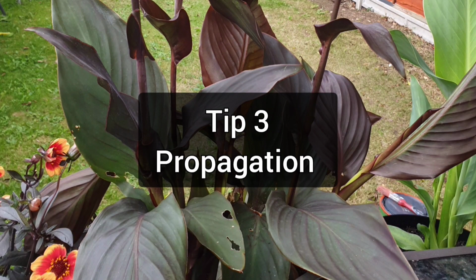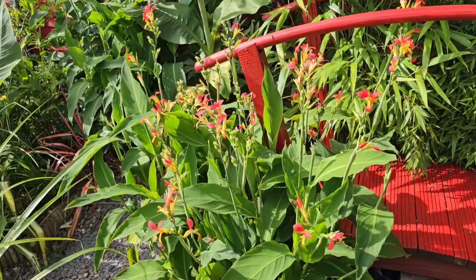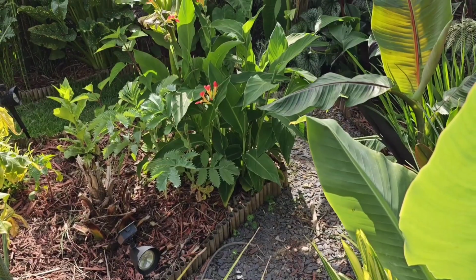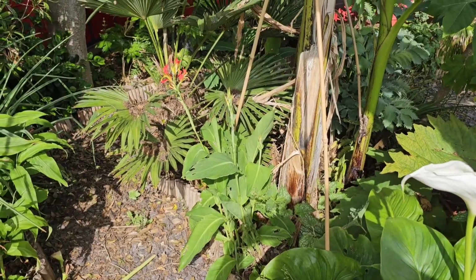My 3rd tip is to propagate. One of the easiest ways to do this is through division, and my cannas are one of the best plants to do that with. This canna I've got in several places of my garden. It's a beautiful plant, and it's all just stemmed from the one original one that I bought.